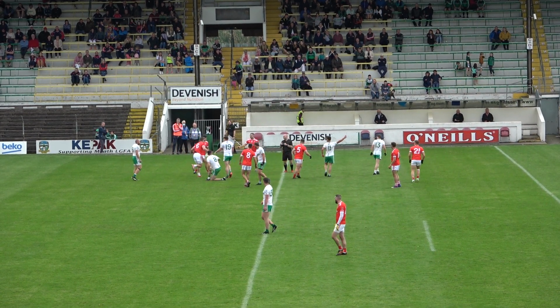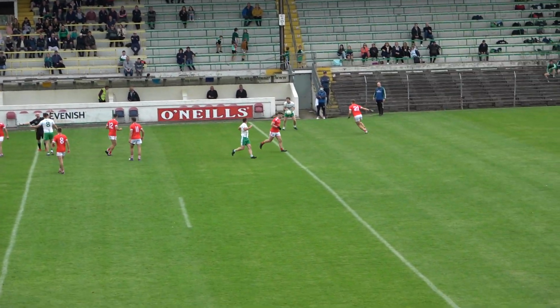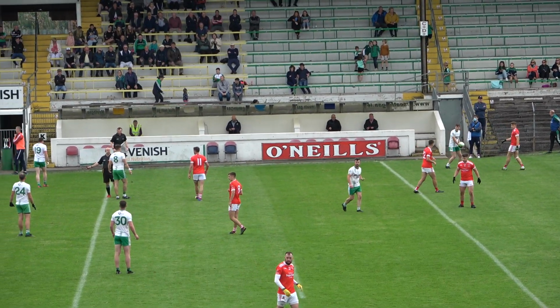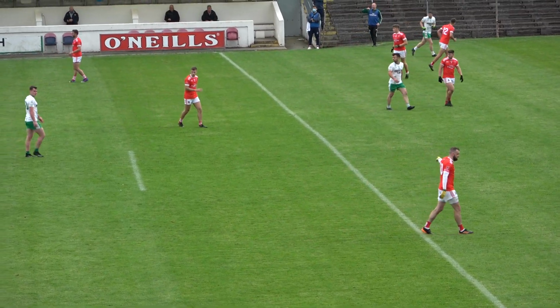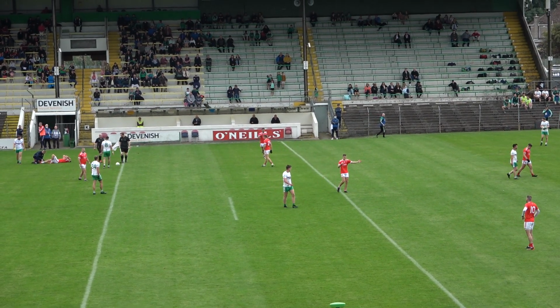Toher, but is it judged to have fouled Lynch, and it will be a free to Pats, and it's going to be from the 70-yard line. Game a little scrappy for the last couple of minutes since the restart, no flow to it at all. So Toher is going down. There'll be a hold up for this. He looks like his calf or his shin is at him.